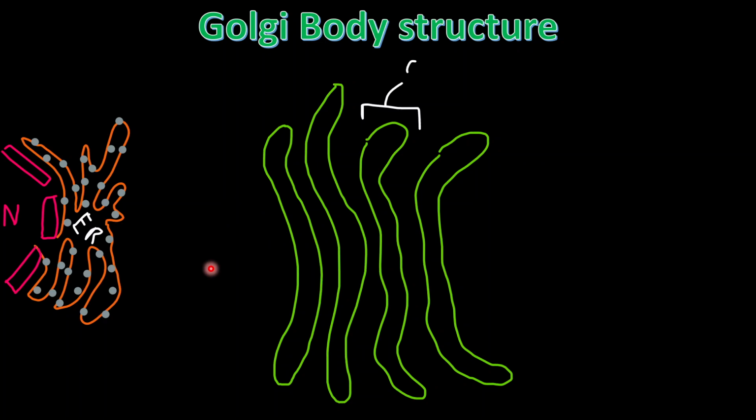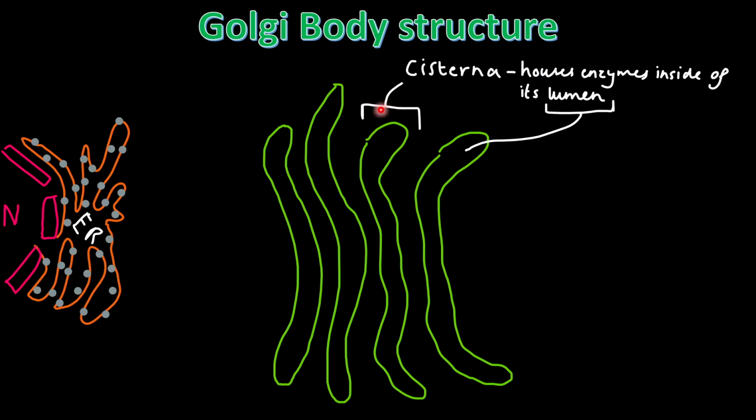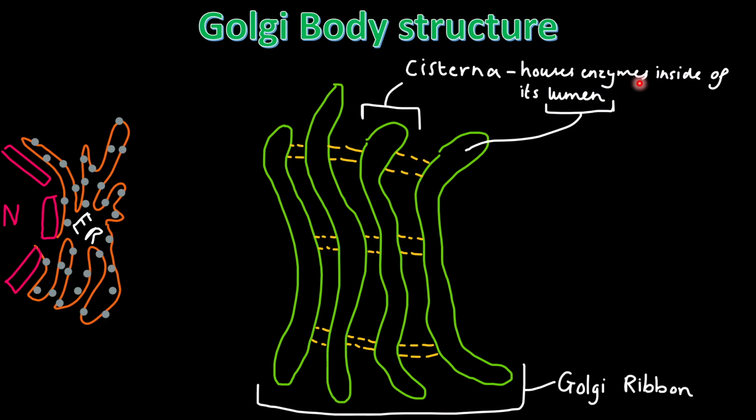So when referring to a cisternal membrane, what I mean is it's a flattened vesicle which houses enzymes inside of its lumen. So one of these discs is called a cisterna, and inside a cisterna there are enzymes. These enzymes are found in the lumen, and the lumen is basically inside of the cisterna. So these enzymes are what modify the protein, so they're really key to the Golgi's function. And the whole structure is a Golgi ribbon.